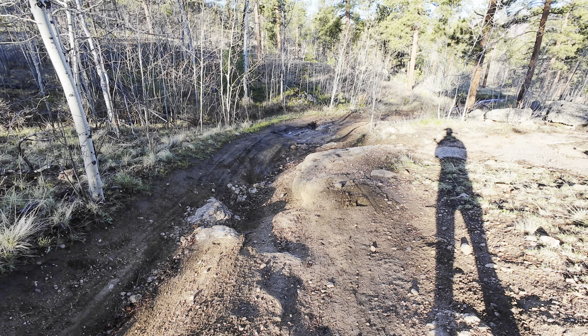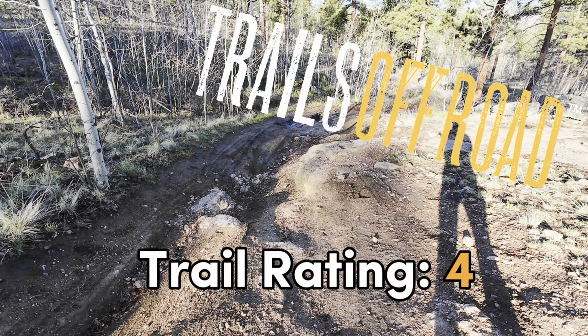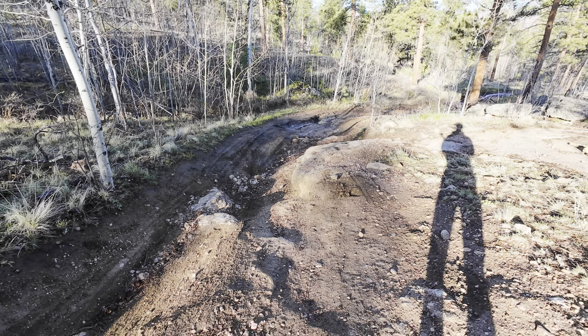This I could have gotten through, I think, okay. Probably would have scraped a little bit here and there. Even with the cameras, I think this would have still been difficult. And then it actually gets worse in a couple areas further up. Trails Off-Road rates this a 4, but that was a couple of years ago, and I think this is maybe a little bit more washed out now than it was before.